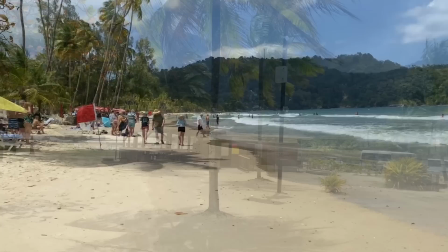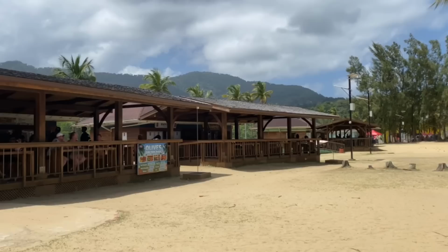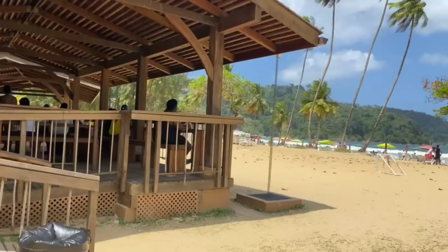There's a bunch of these little shacks, restaurants, whatever you want to call them, on the beach where you can come grab all the food. Seems like they all have a pretty simple, similar menu. All right, I feel like we're landing on Patsy's. What a great view.